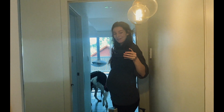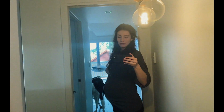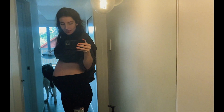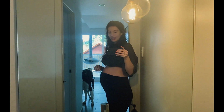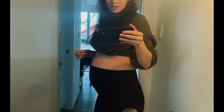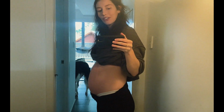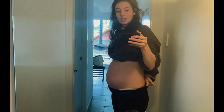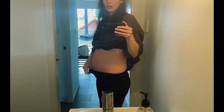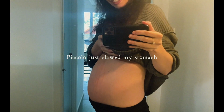You guys, I am actually really pregnant and there is no denying it. These leggings, by the way, are so comfortable. They're from Uniqlo, and I've just been wearing them every single day. My older sister just had a little girl, and she basically said to me, you'll live in these, and she was right. They're just so comfortable. But yeah, that's basically side angle now.